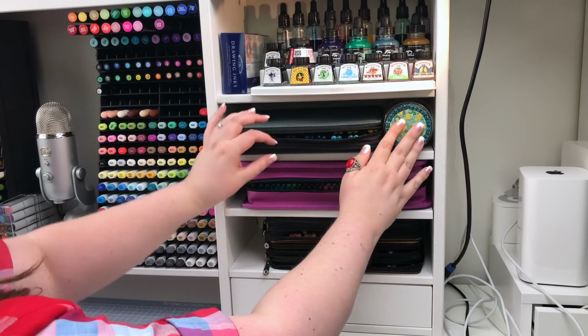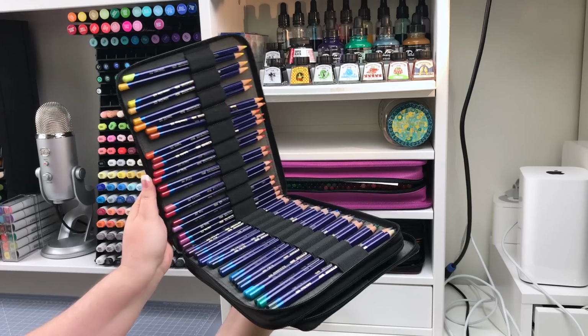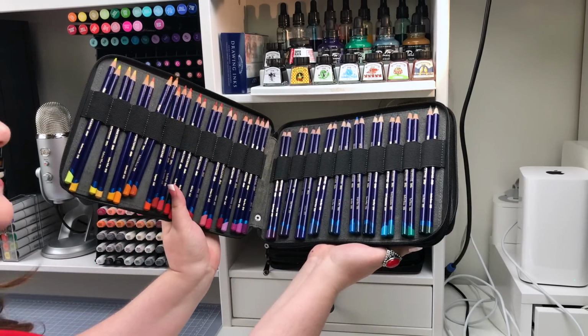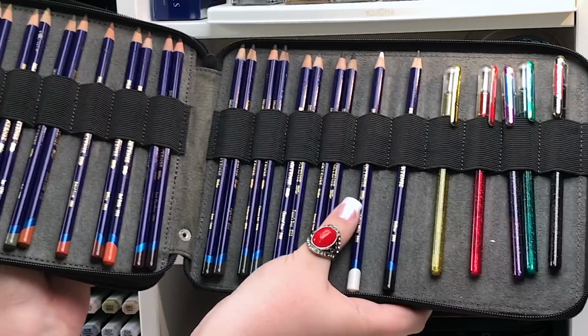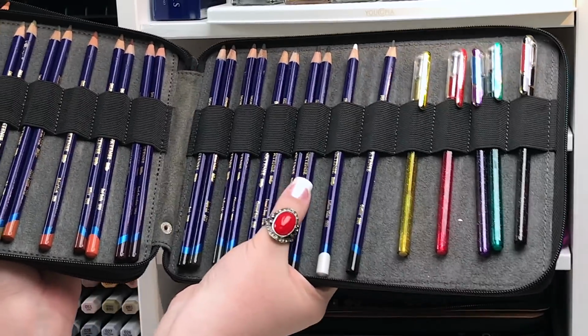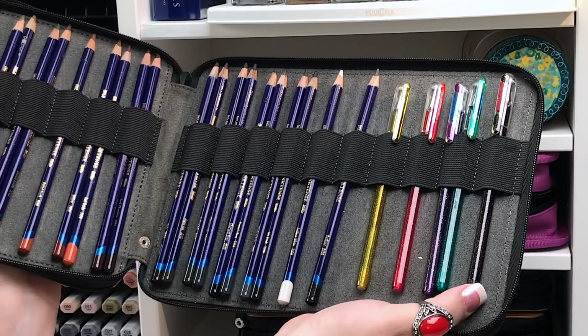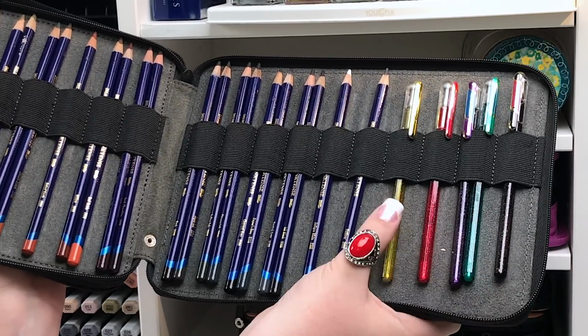And this case holds my complete set of the Inktense Derwent pencils. These were donated to me by a fan in Germany. Her name is Ennis. When she sent these to me, she sent me these really unique gel pens that I haven't had a chance to test and show off yet.